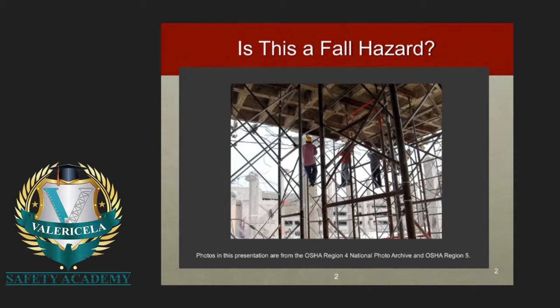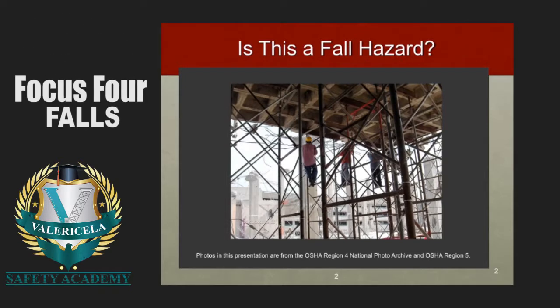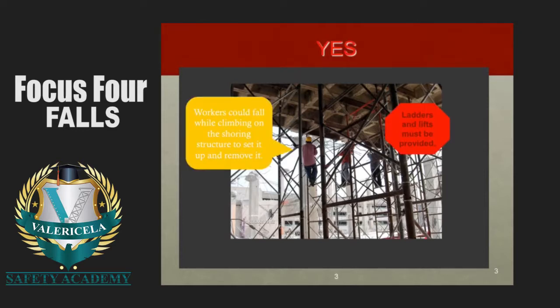Is this a fall hazard? So what you see here, if you look at the photograph, looks like three people there that have been climbing on some steel beams, and they do not have any type of fall protection or fall arrest. So what OSHA says is that ladders or man lifts should be provided in this scenario, and they're absolutely correct. Look how awkward these guys are working. It's just very difficult to get anything done when you're holding on like that.